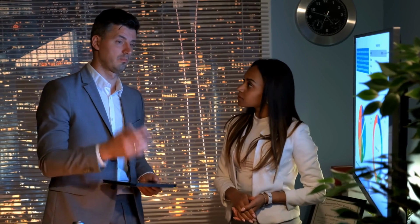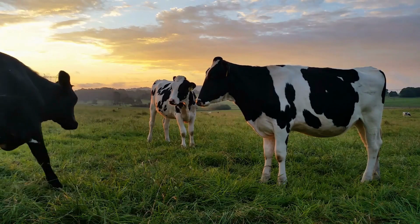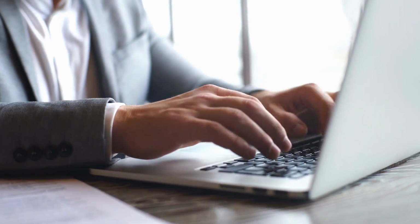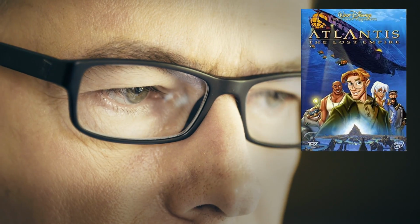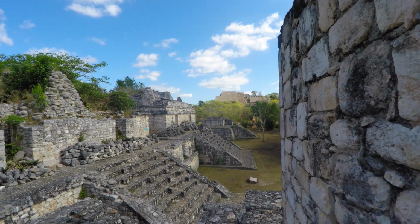Other experts believe that the structure could be all that's left of the land of Mu, a fabled Pacific civilization rumored to have vanished beneath the waves some 2,000 years ago. By the way, if you don't know, I looked up this Mu, and I found out that it's just another name for Atlantis. And if you don't know what Atlantis is, well, you need to watch the Disney movie. It's historically accurate. Also, if it was part of Atlantis, that's even cooler than aliens.